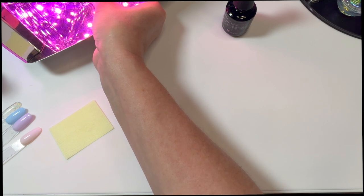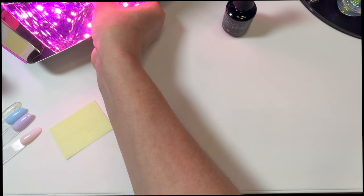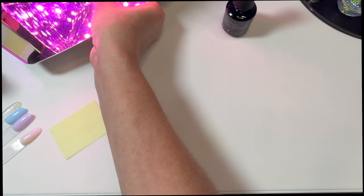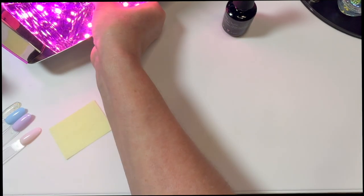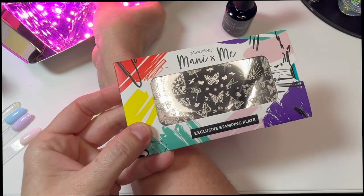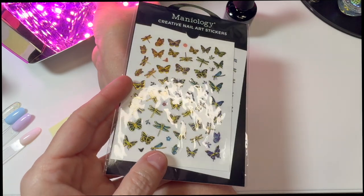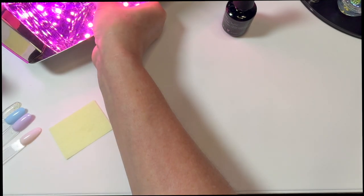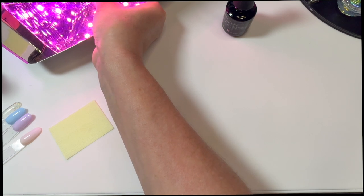So I don't really know what I'm going to do. I got the new Manny by Me box, and it's beautiful. I believe it's called Sky Dancers, and it just has these really beautiful butterfly stamps and plates. They're just really gorgeous and so pretty. And it also came with these really nice foil and metallic stickers. There's two different shades in here, so I thought maybe I might use one of those. I'm not real sure. We'll see what happens.